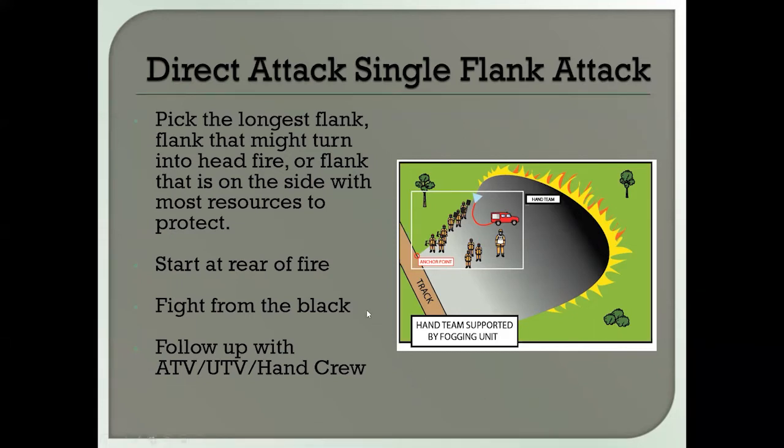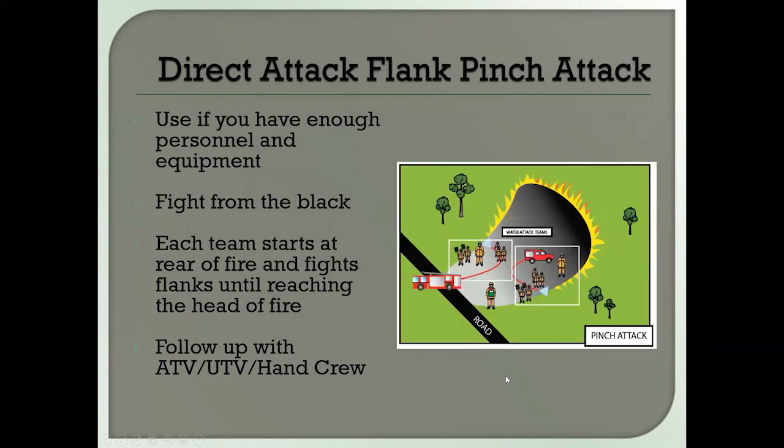You always want to make sure you try to fight from the black and have somebody follow up on an ATV or UTV. If you have a larger fire that breaks out, you're going to want to have 2 crews going on each side and basically pinch it off at the front here, but you always start from that anchor point and work your way up top. Again, same thing, follow it up with that ATV, UTV.